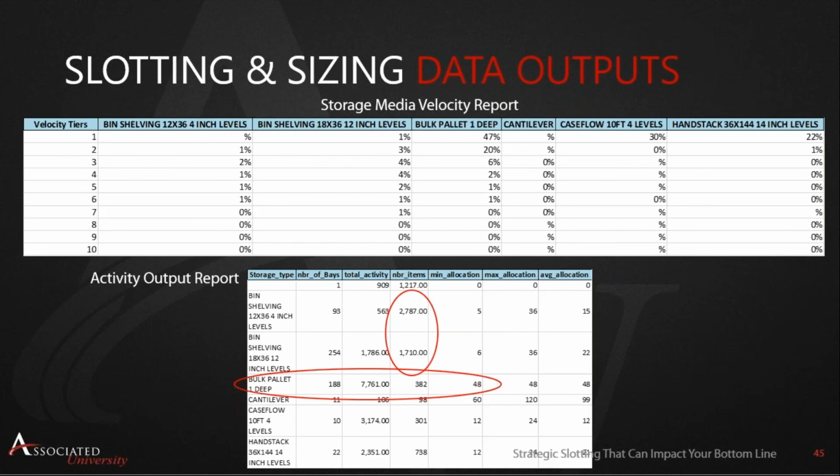On the lower table, the activity output report, this shows the total activity and the item movement by storage media type. In this case, you can see that the highest activity in the pallet locations accounts for a very small number of SKUs. Bin shelving is clearly the most labor-intensive area for this application and likely offered the greatest opportunity for improvement. If you look at the activity output report, you will see that in the upper circled area the bin shelves have the highest number of items picked. This did represent our greatest opportunity.